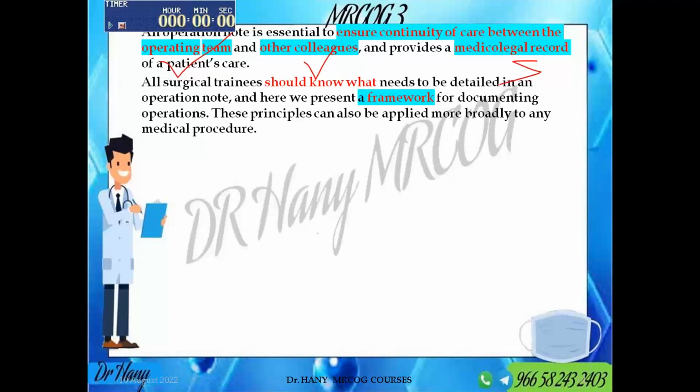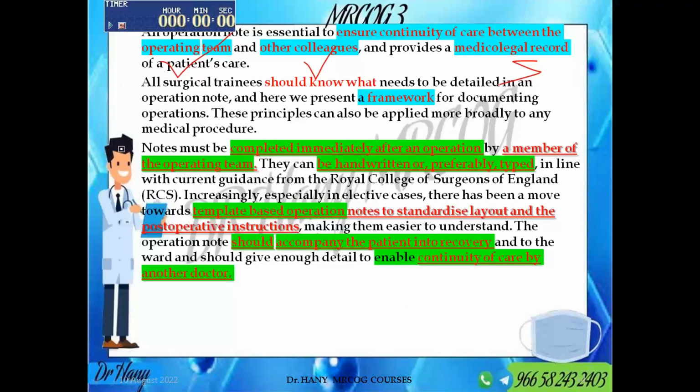The note should be completed immediately after the operation by someone who was in the operating team. Why? It can be handwritten, typed, template-based, computer-based, or a proforma. Why? It will only be filling in the gaps, so you will not miss anything. Am I clear so far?